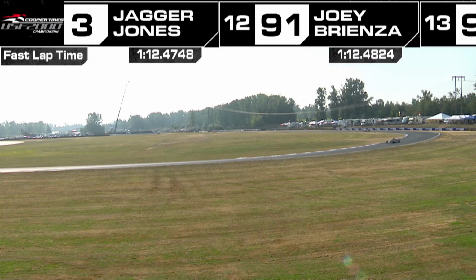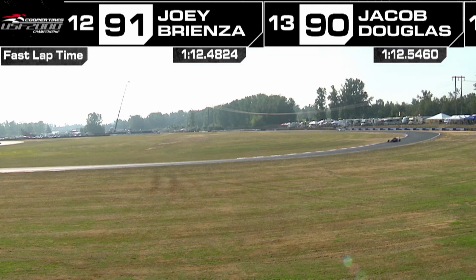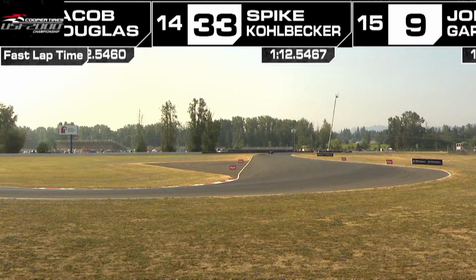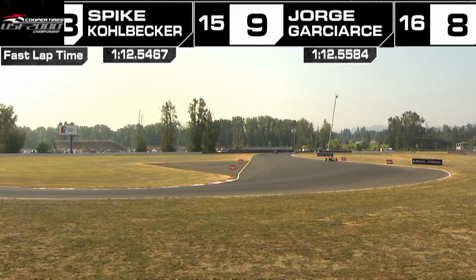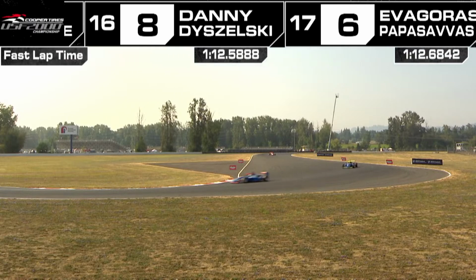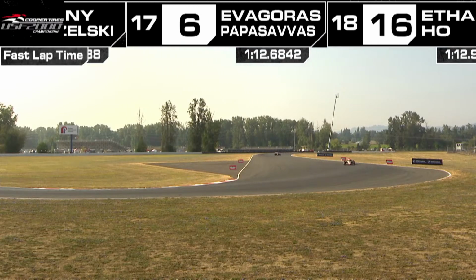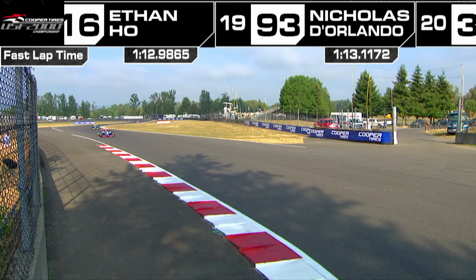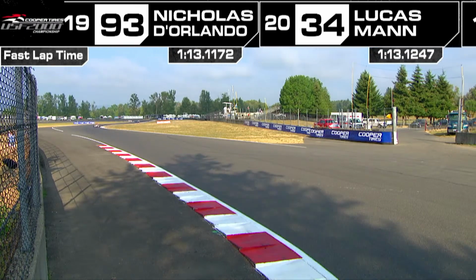Final season in USF2000 for Cape Motorsports before they move up into Indy Lights next year. Nikita Johnson again up into second for VRD Racing. He is making a statement for him battling potentially for a championship next year. I'd say he's 15. He might only be 14. I'm not sure if he's even turned 15 years of age. And we've seen a number of drivers like that. We'll talk more about it throughout the weekend.